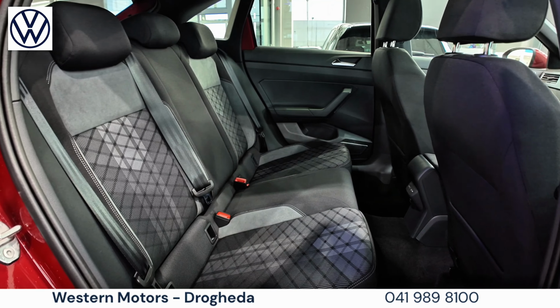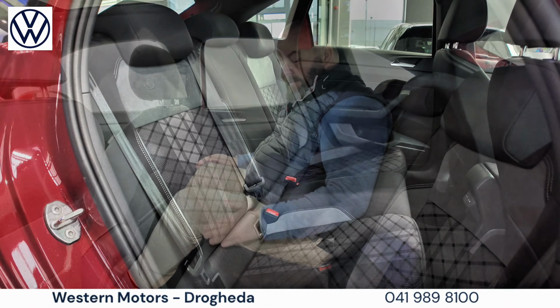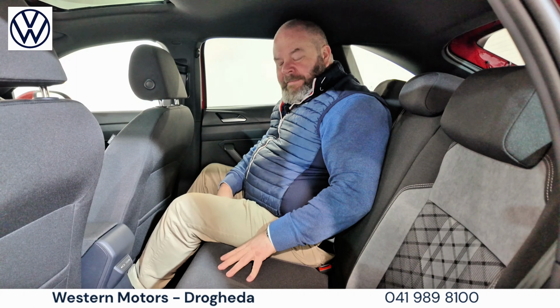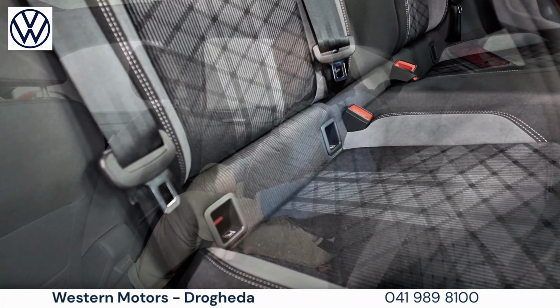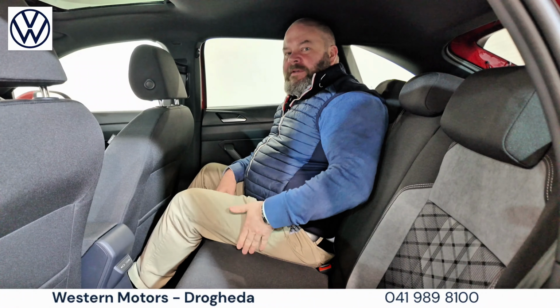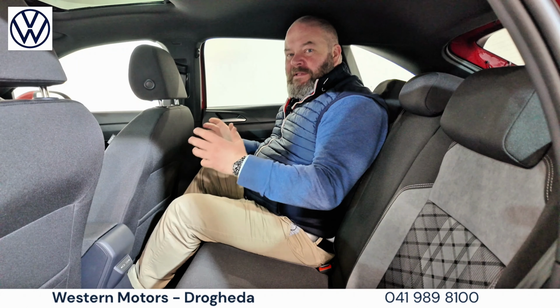In the Polo, we know we'll get 3 adults across the back. Maybe not adults my size, but adults will fit. However, if you're using it for family, we get 2 ISOFIX points on each side for car seats. But one of those large booster seats is going to fit in the centre of it. We get 3 3-point seat belts. We get 2 USB-C ports down here for devices and that kind of stuff. It's a very practical, well thought out space in here.